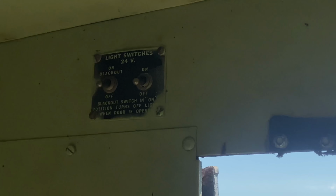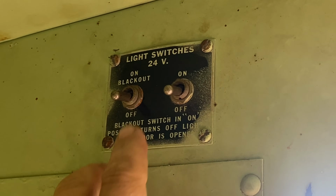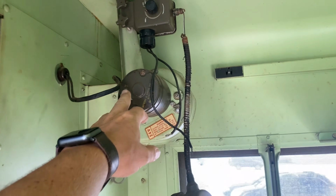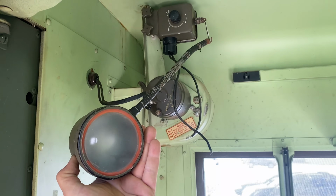On the back by the rear door is the switches for the overhead lights. You can see there's a switch for blackout lights as well as the regular lights. You can see the different colors up here. This lens is blue, whereas the others are clear. Back here is a fan to vent out air from here, as well as a lamp that you can change the brightness of.